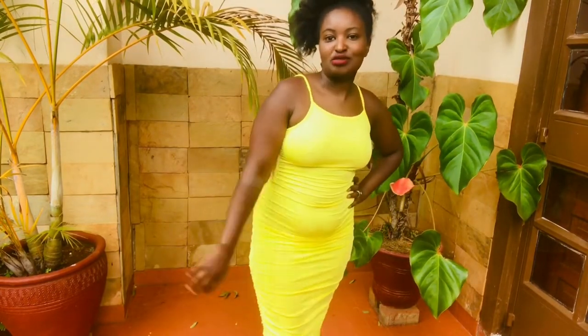Share it and show people how you can thrift clothes and also look nice. You don't have to buy new clothes, you can also thrift clothes and look nice. So this is my favorite one. I think this is my second favorite one, because I have another favorite one I'm going to show you.